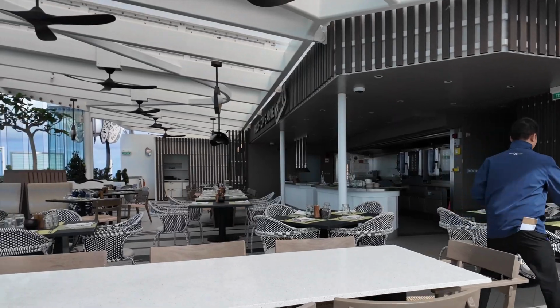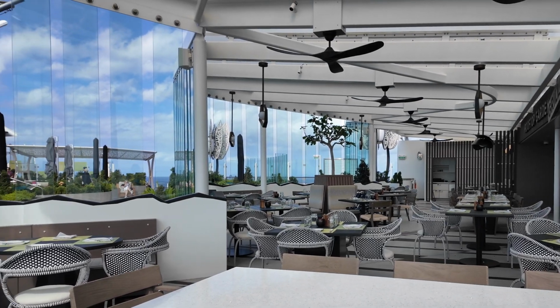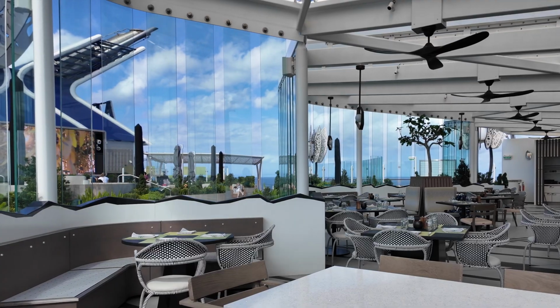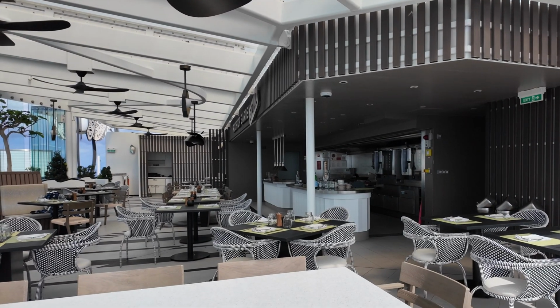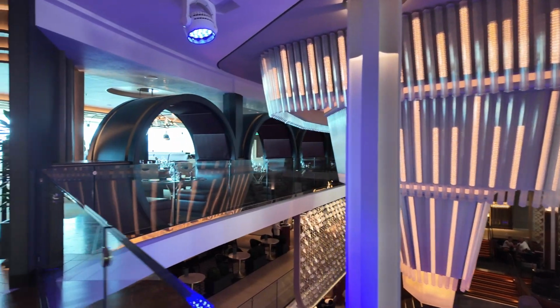Our tip is, if the app says the Rooftop Garden Grill is full, it's usually because they keep some tables free in case there's bad weather. We were able to make our reservation directly with the maitre d' at the Rooftop Garden Grill once we were on board the cruise. Next up, let's move to deck 5 to take a look at the specialty dining restaurants we tried here.